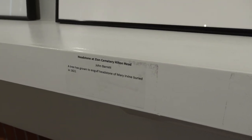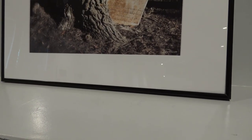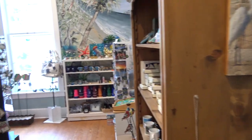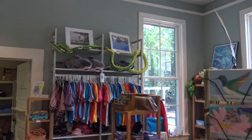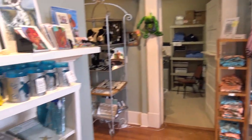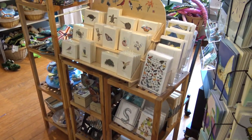Now, if anybody ever watched my neat places on Hilton Head, you may have remembered seeing this particular headstone. And of course, like every place, you got to have a really cool gift museum that's got t-shirts, little butterfly shawls. And we will look around here. They've got some pretty nice stuff.